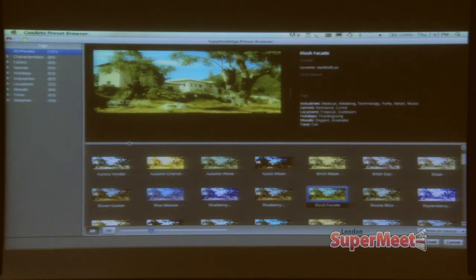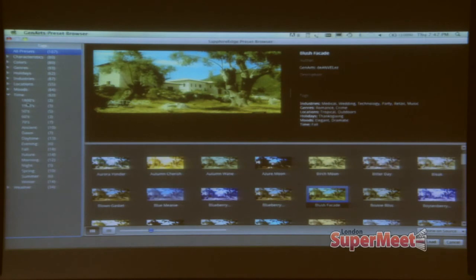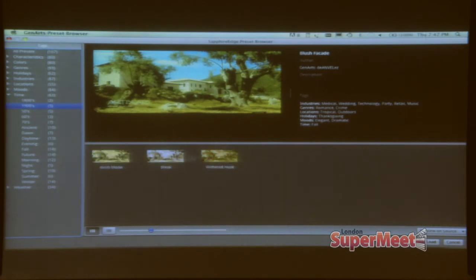So as I mentioned before, in this particular sequence at the beginning of the shot, it talks about the vineyard being founded at the turn of the century. So what I could do is go to my time tags, look through here, find 1900s, and then play with some of these. I think Withered Husk actually looks pretty nice. So that'd be sort of the perfect effect to use for this particular sequence.